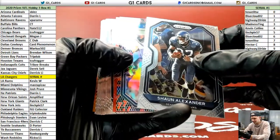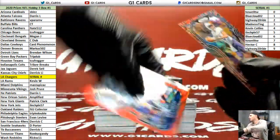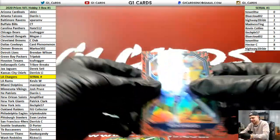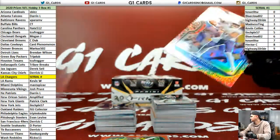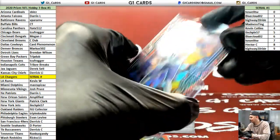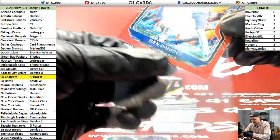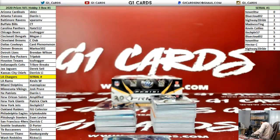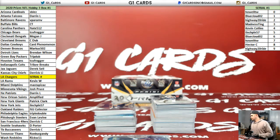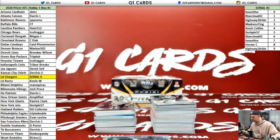Another snakeskin. I was going to say, why do I have a feeling this is Ben DiNucci? Oh, we got him two in a row. Lamar is, in fact, a bum. Ultra rare. Two of them in two boxes. You, sir, have been DiNucci'd. Congratulations, Card P.